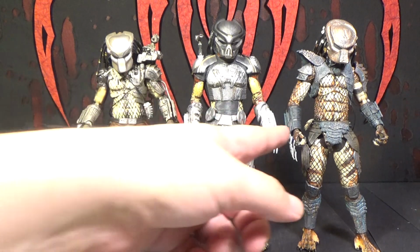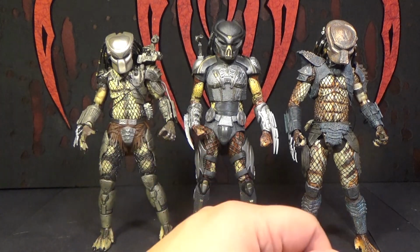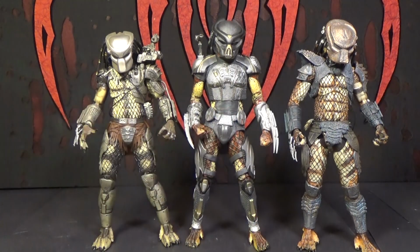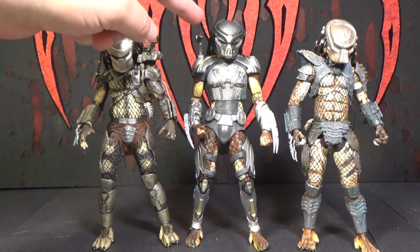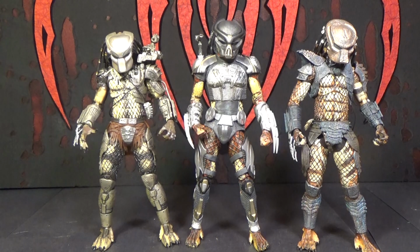Like, they got the blades on the same side. And same sort of armor design. But his is a lot different. And his laser cannon's set up differently. He's got blades on both arms.